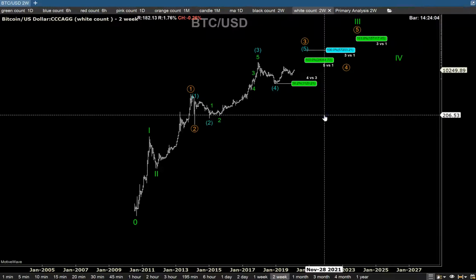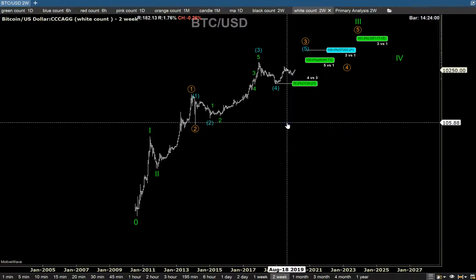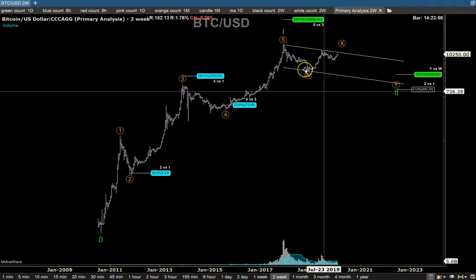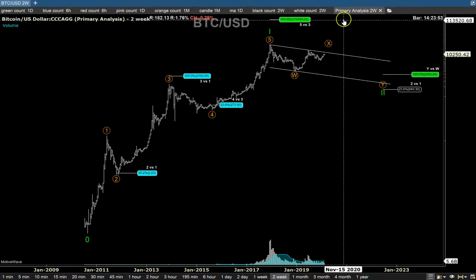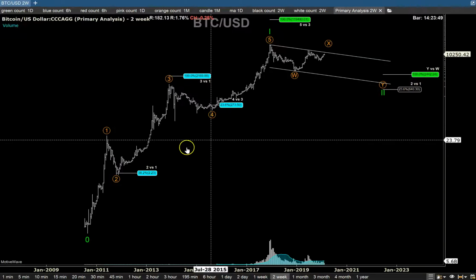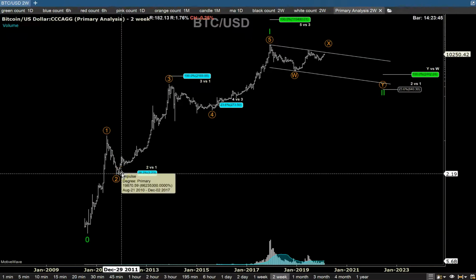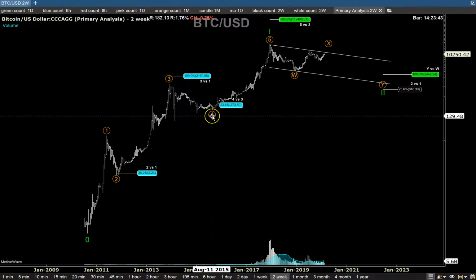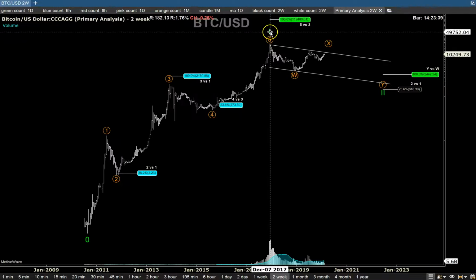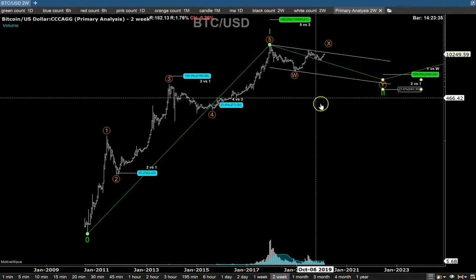Now here is the tricky part, okay? And if you're a bull, you might not like this, but I need to put this on your radar. So this is another count that I have, and I've just put it here as a primary, but it's not, obviously. So this one says that we have a completed progression where we have a 1, 2, we have a 3, 4, and then we have a 5, and then we're done, okay, in this first advance in the price of Bitcoin to 20,000.